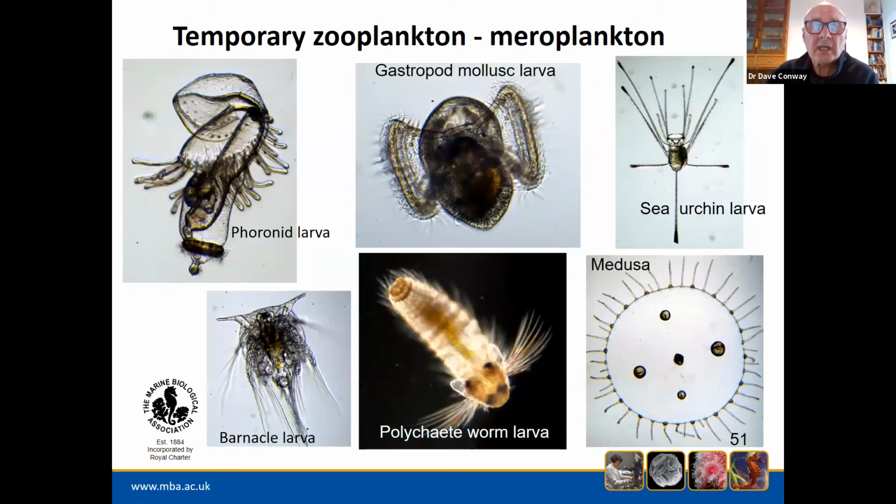And then there's all the temporary zooplankton that we find more inshore than at L4, but you get it at L4 too, because L4 is only 50 meters deep. And these are the stages of bottom living organisms. This one at the bottom is barnacle larvae. You can see it's got horns at the front, and this is characteristic of all barnacles. It turns into a later stage called a cyprid, which is the settlement stage.